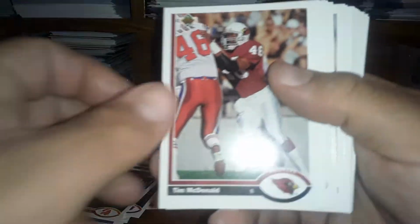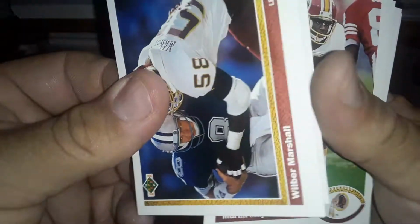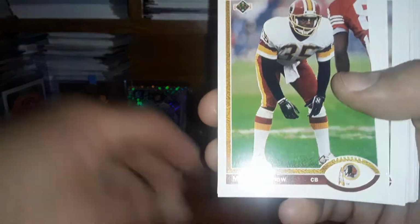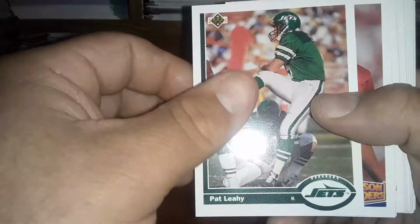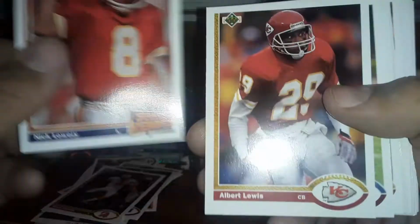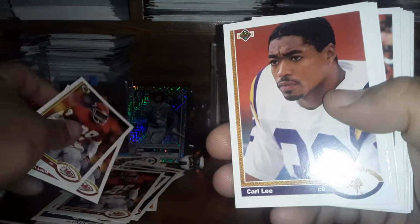There we go. Okay, Tim McDonald. Anthony Miller, team MVP. Wilber Marshall. Eddie Murray. Not the baseball player. Martin Mayhew. Matt Millen, former Raider. Matt Millen again. Rob Moore. Ronnie Lott. Pat Lee. Season leaders is Nick Lowery. There's Albert Lewis, former Raider. Lamar Lathon, Albert Lewis again.